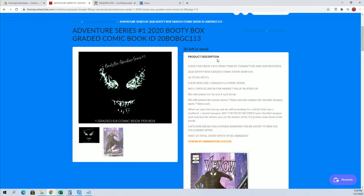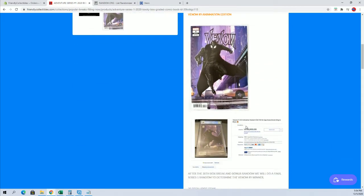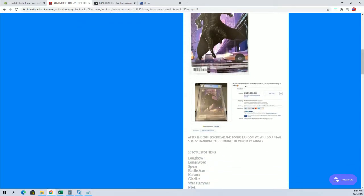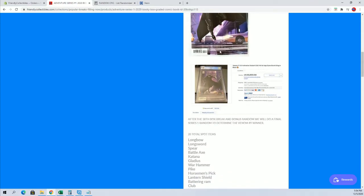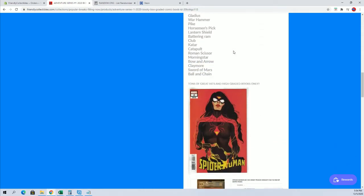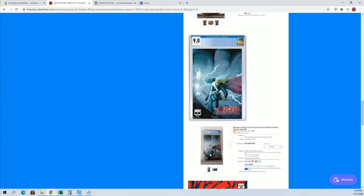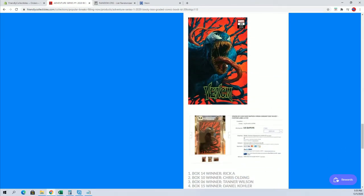So, every random in these first 30 has a chance at the Venom Animation Edition number 9. That's a very recent eBay sale for a grand. So, yep, first Dylan Brock appearance in Black as it talks about there. So, anyways, pretty key book. By the way, neither of these have been hit yet, the Thor nor the Spider-Woman. Just a heads up. Luke did just hit this one.